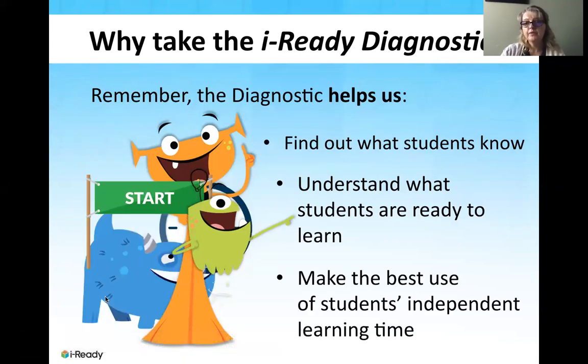And finally, and one of the most important reasons we need the iReady diagnostic is we want to make sure that the students are using their independent learning time as successfully as possible. So remember, students are doing the iReady lessons during their independent structured learning block time. And during this time, we want them to be able to work through these reading comprehension and math activities on their own. So it's important for us to get a true and accurate example of what they know at that time.